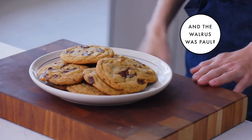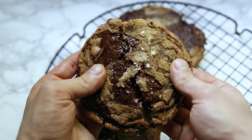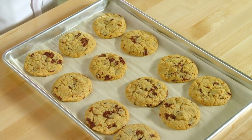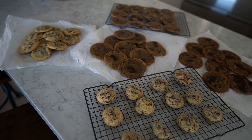I think I just personally love a more dark brown sugar vibe in my cookie. But honestly, it's a freaking cookie, guys. Any one of these recipes, I think you'd enjoy it and you'd love it. So just pick one, bake it, and enjoy it, because, you know, we need something to enjoy in these times of the world.